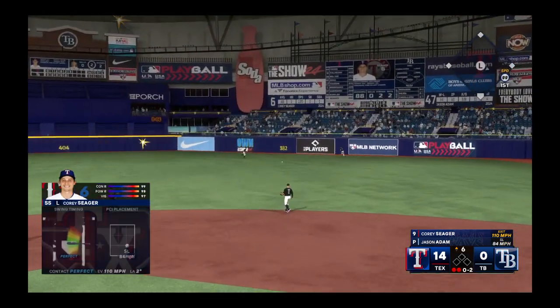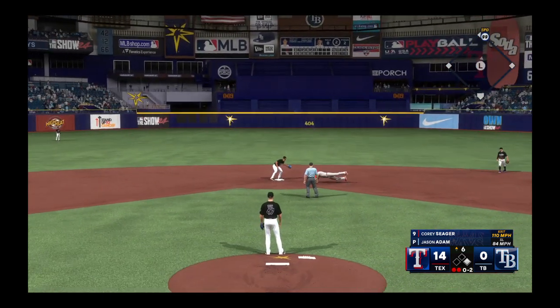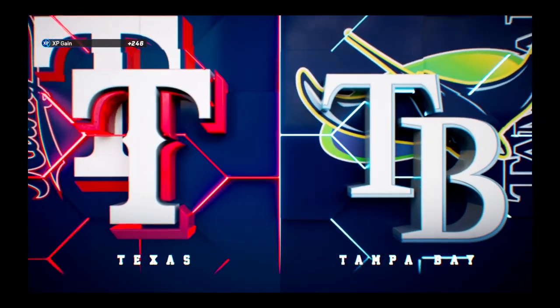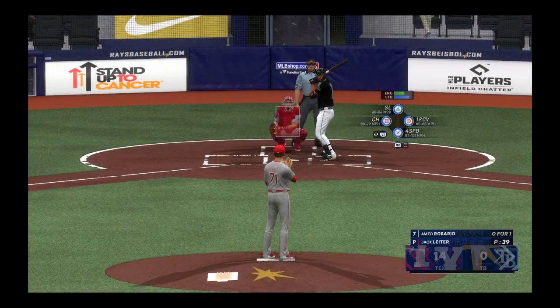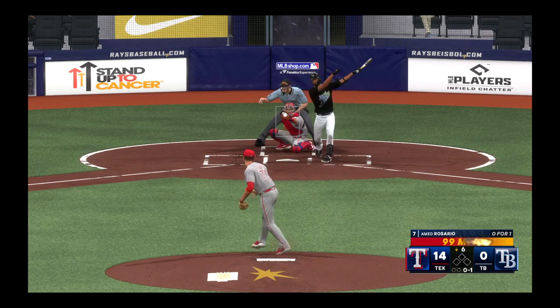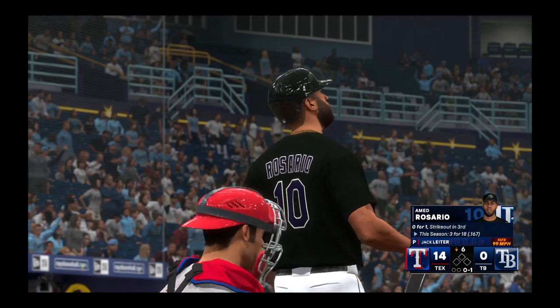Sneaks through, base hit. Makes the turn and heads for second. Now the tag at second, and he's out, trying for two. A long throw, and that's the third out. Bottom of the sixth inning, and now it's Ahmed Rosario. Swing and a miss. That one at 99. And it's 0-1.